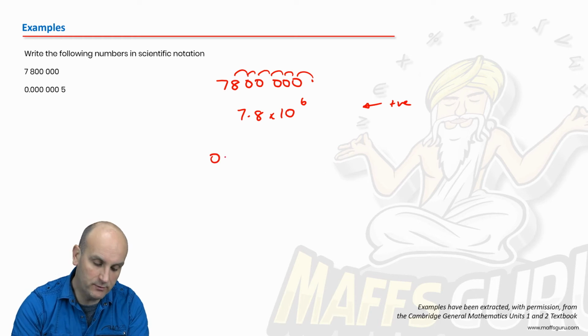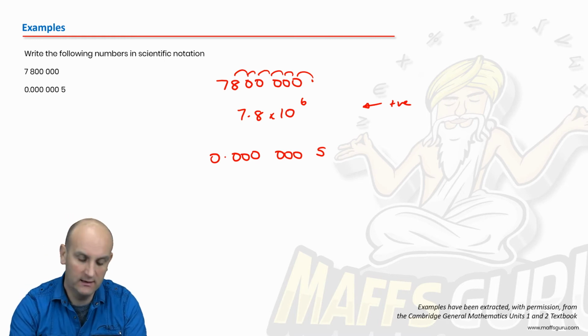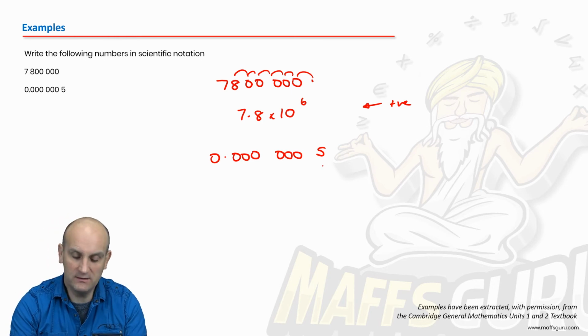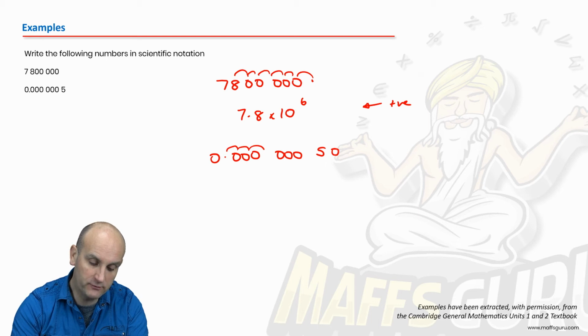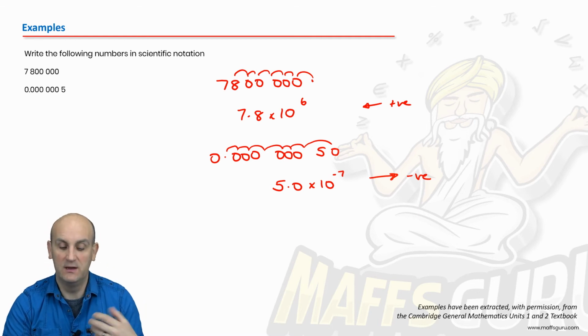What about 0.00000005? Well, in this situation, now, bit of a trick here. Where am I going to move the decimal point to? The first two non-zero numbers, but there's only one 5. But we remember with decimal numbers, we can put zeros on the end without changing the size of the number. So that means it's going to bounce 1, 2, 3, 4, 5, 6, 7 places. So we get 5.0 times 10 to the minus 7, because when I move the decimal point that way, it becomes a negative.